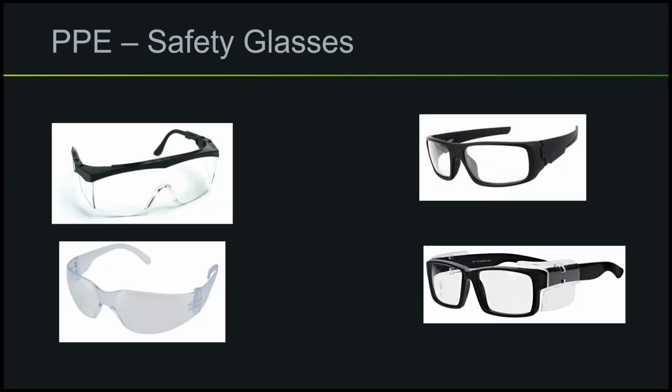So let's talk about safety glasses first. Obviously, we want to protect our eyes, right? If we can't see, we can't do our job. And of course, any injury to our eyes is going to be pretty painful. It's happened to me before. I'll save that story for later.